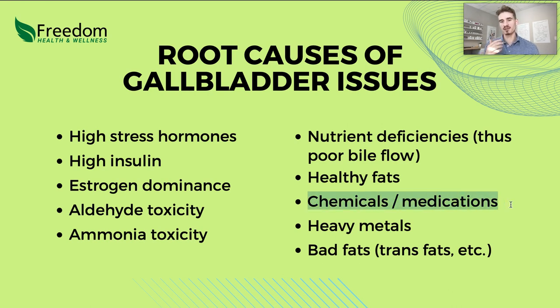Chemicals, medications, this one's pretty easy to understand, that they can cause issues with your gallbladder health and bile flow. Heavy metals can do it, even bad fats. This is where we're talking more about trans fats. Trans fats are going to be in things like your fast food, anything that has hydrogenated oils or hydrogenated fats. That's going to be considered a bad fat as well. These are fats that the body does not digest well. They're fats that just cause inflammation. They're not even natural fats. The word trans fats from a chemistry perspective means that it's been heated up to where the bond has actually rotated, and now you have something that is not found in nature, but only with that chemical process. So trans fats are going to cause issues with the gallbladder.